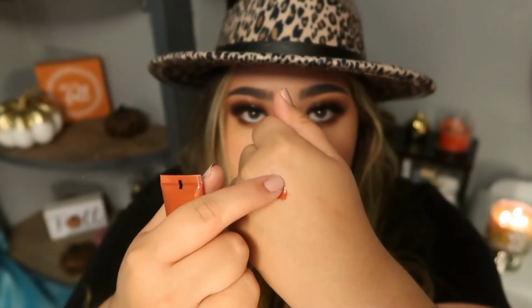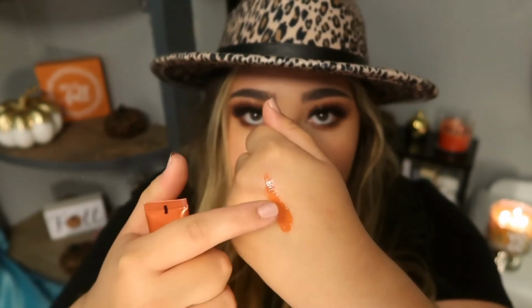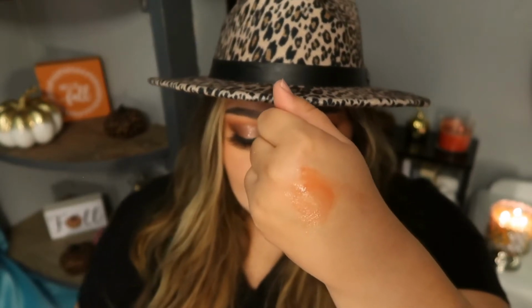A lot of people say it reminds them of the Glossier balms, but here it is, and let me just smooth it out so you can see. But like I said, you can really sheer it out and make it a lot lighter if you want to. So it's really nice that you have that option if you want it to be more sheer or really built up like I have on my lips today. But it's super hydrating, and it gives a gorgeous shine, and I think it's $4 or $5, so it's super inexpensive and it's easy to throw in your bag.